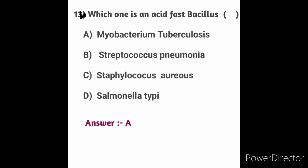Which one is an acid fast bacilli in the options? Option A Mycobacterium tuberculosis. Option B Streptococcus pneumoniae. Option C Staphylococcus aureus. Option D Salmonella typhi. The answer is A friends, Mycobacterium tuberculosis. If it is positive in the lab test, the patient has tuberculosis. Acid fast bacilli we study in the Ziehl-Neelsen method. Here the answer is A, Mycobacterium tuberculosis, meaning the person has TB, tuberculosis.